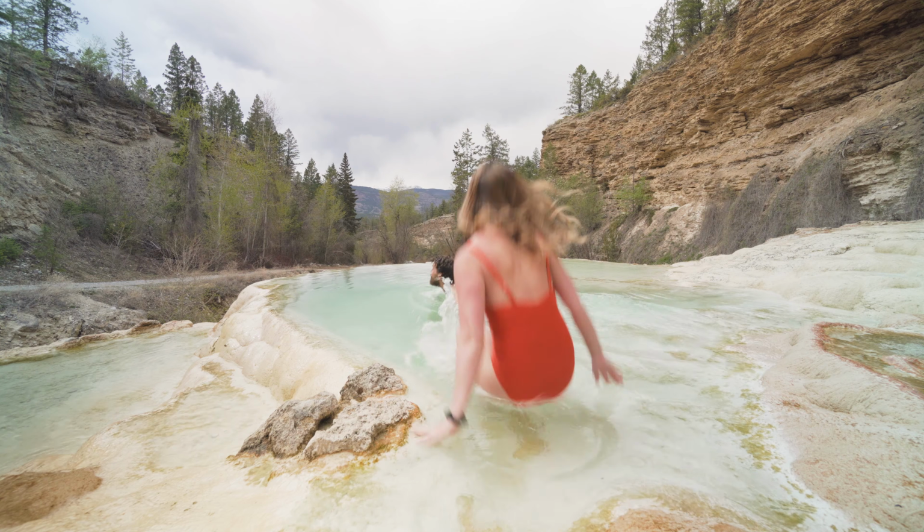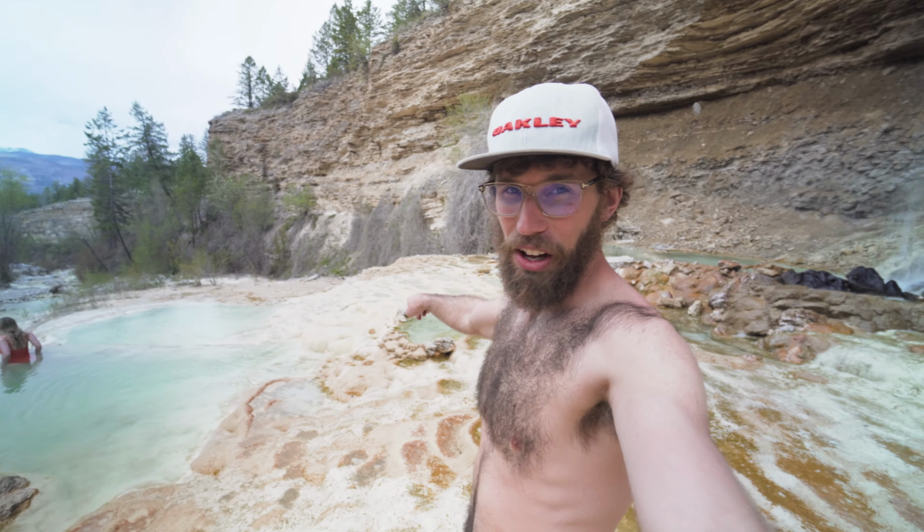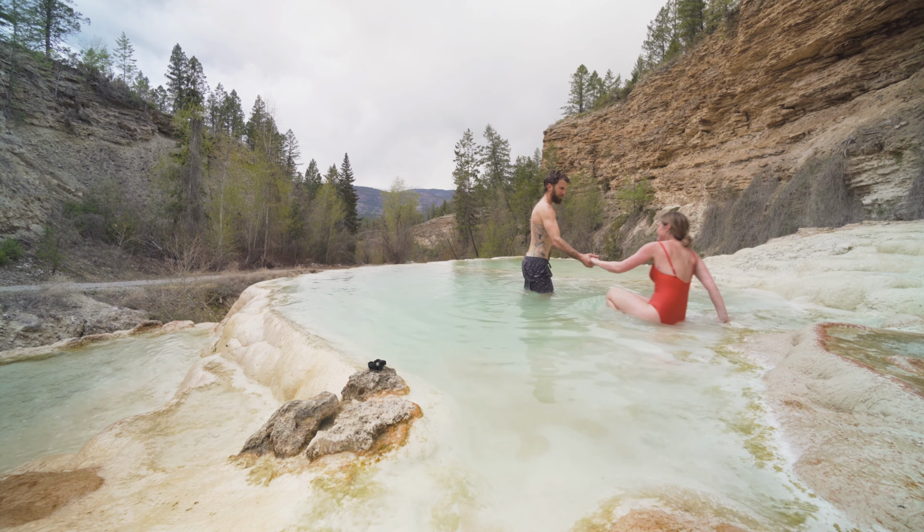Just a quick natural hot spring tip. They can get pretty slippery. At these ones, the orange spots, super slippery. The white or light yellow areas, not slippery. So, just so you know.